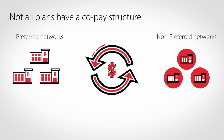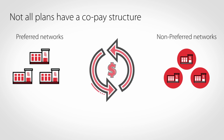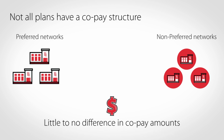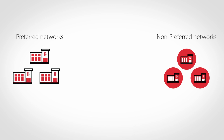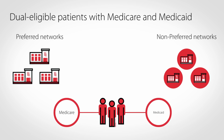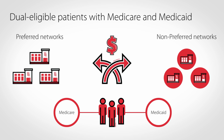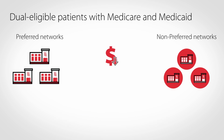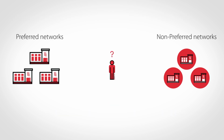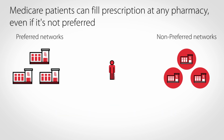Additionally, the copay structure will be different for each CMS plan, and the difference between a preferred copay and non-preferred may not be significant. If your pharmacy has a large population of dual-eligible patients that have both Medicare and Medicaid, there will not be a copay differential in using a preferred or non-preferred pharmacy. This means they will not be incentivized by lower costs to go to a preferred pharmacy. So what does all of this mean? Medicare patients are still able to fill their medications at your pharmacy, regardless of your preferred status.